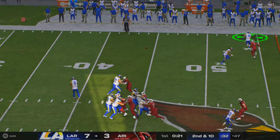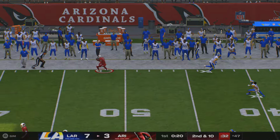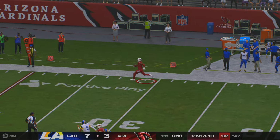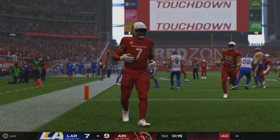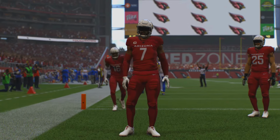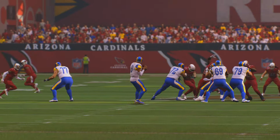Stafford. Try to find Cup, but it's intercepted. Picked off by Kaiser White. And they will score. It's a pick 6 for the Cardinals touchdown.